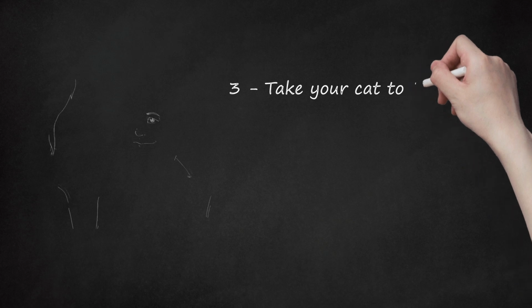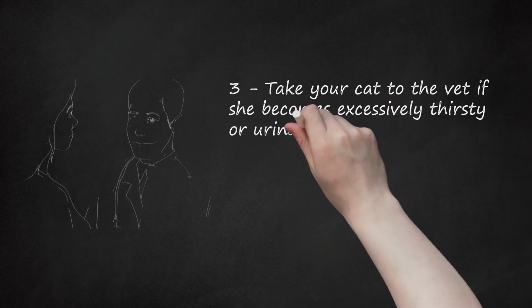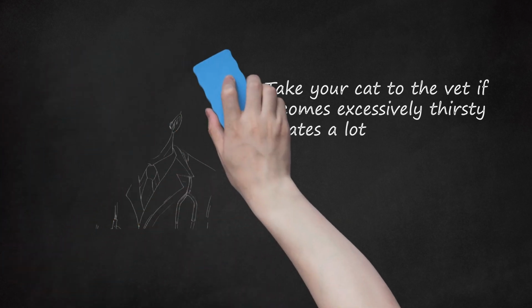3. Take your cat to the vet if she becomes excessively thirsty or urinates a lot. In the early stages of renal disease, your cat will compensate for the lowered numbers of functioning nephrons in her kidney by drinking more liquids to flush toxins out of the bloodstream, thereby making her have to urinate constantly.